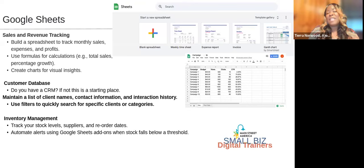So if you currently don't have a CRM, which is a customer relationship management system, you can start with just listing your customer database in a Google Sheet. This allows you to maintain a list of your clients' names, contact information, interaction history. And once you do get a CRM for your business, you can import that information into your CRM. If you are someone who is currently seeking a CRM, I do recommend HubSpot. It is very easy to use and it does integrate with all of the Google tools as well as my Wix website and my Square POS.